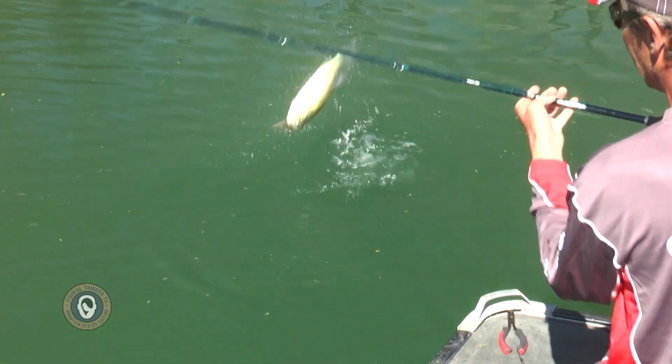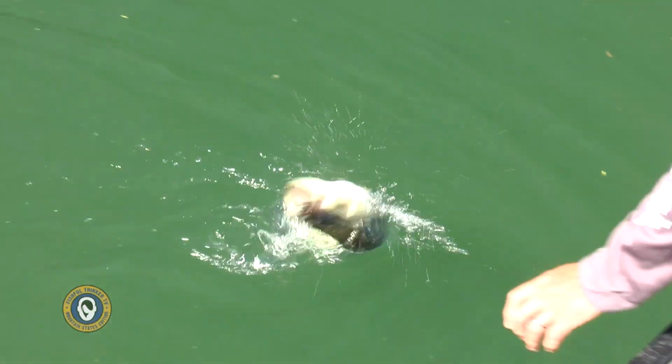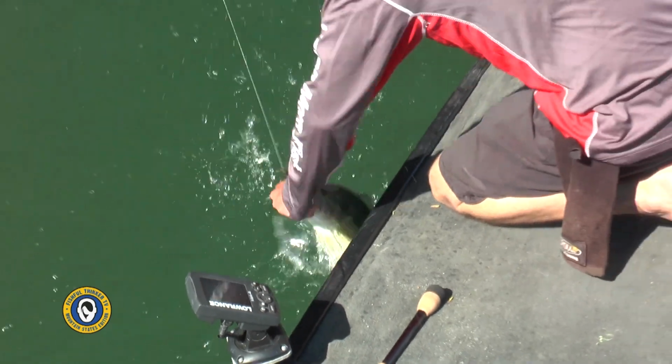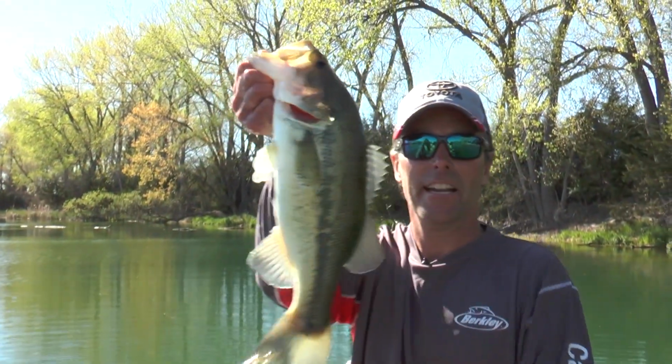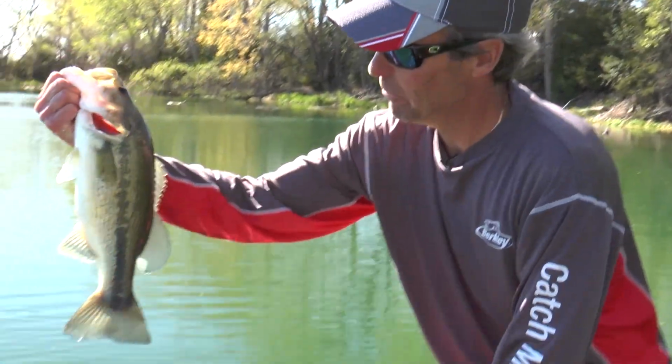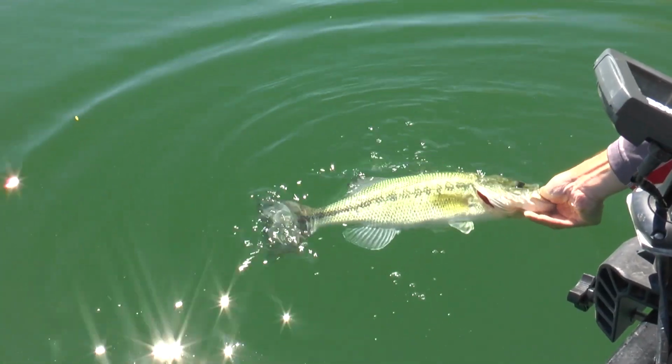Now, I fished that same tree. Easy, buddy. He got my Havoc Smash Tube. Look at that. Come here, fish. Easy. There you go, guys. That's a beautiful bass right there. How about that? We're going to go ahead and get him put back real quick right here in the beautiful sun. Look at that fish.